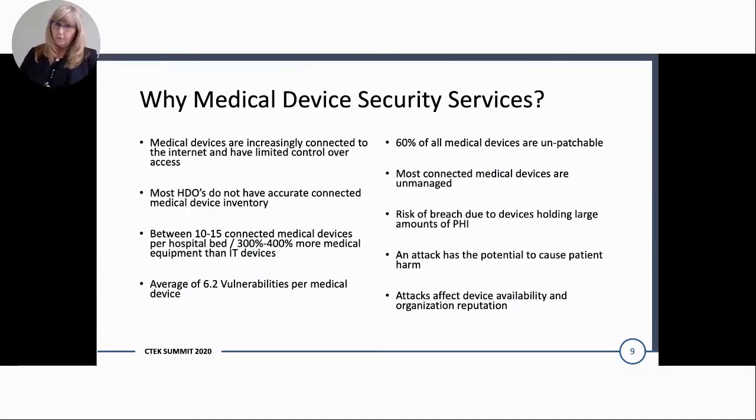Let's talk a little bit about why we need medical device security. I'm sure anybody on this call that lived through WannaCry like I did, you already know the answer to that question. And we're hoping that we don't have another one. And probably shouldn't have said that without any wood to knock on, but let's talk about why.